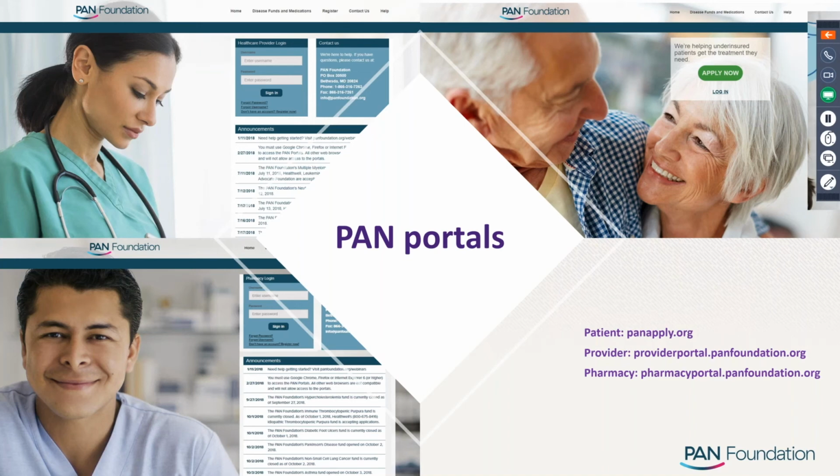In addition to these features, we have additional services for our provider and pharmacy portals, such as the ability to communicate with our portal support team via secure messaging, and to review your processed claims and run reports as necessary. For our providers, you can also upload and submit your claims on the portal itself.